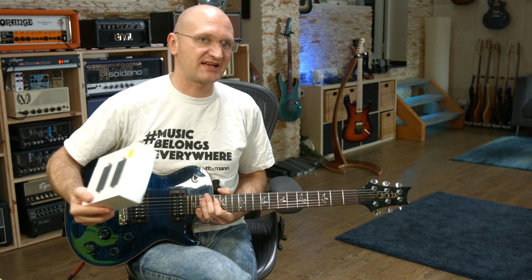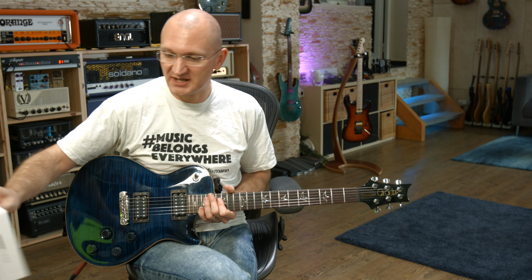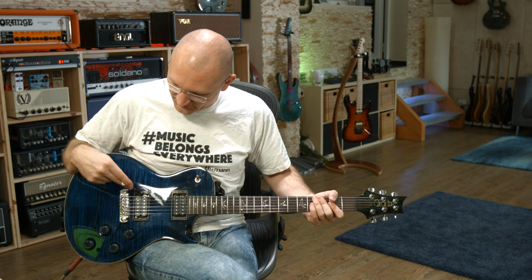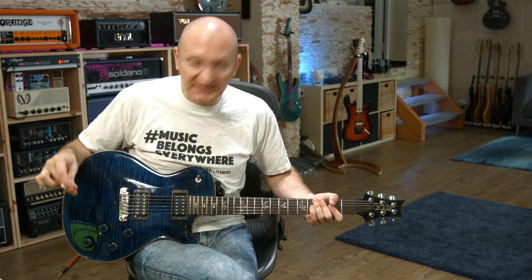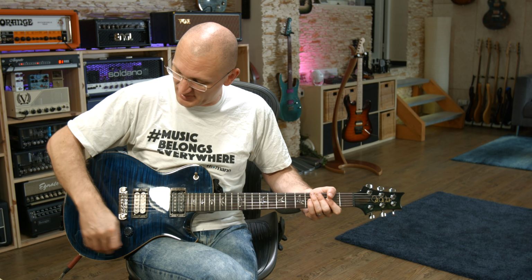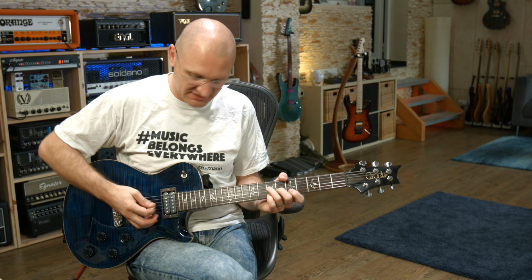So, a modern set might just be the ticket. Something that PRS, I think, did accidentally on this guitar: for the bridge pickup, there is a coil tap option. It always has been there for some reason, which wasn't stock for the guitar.